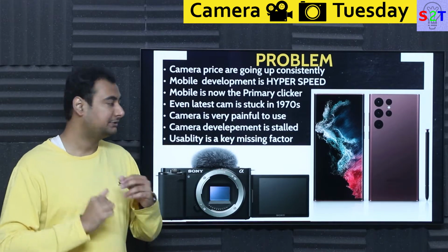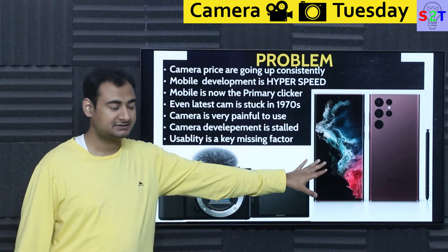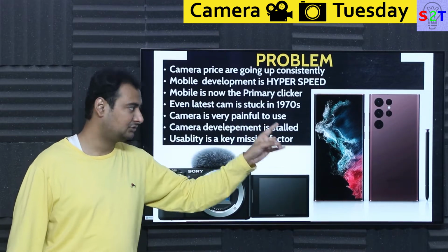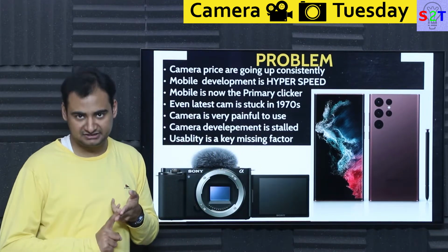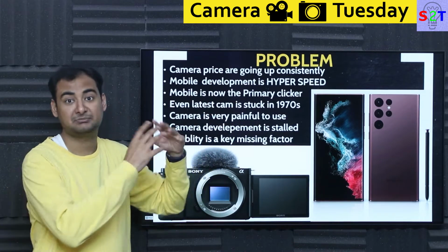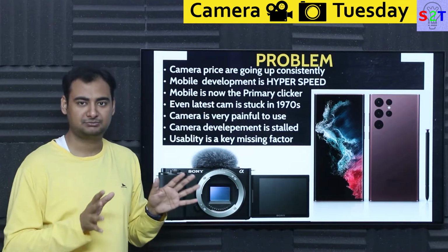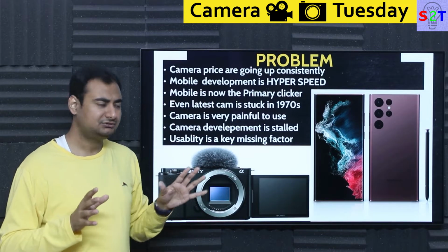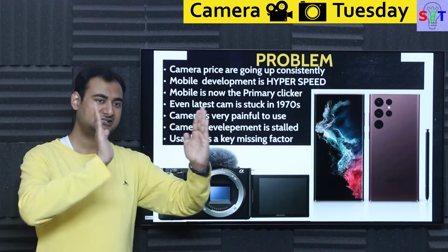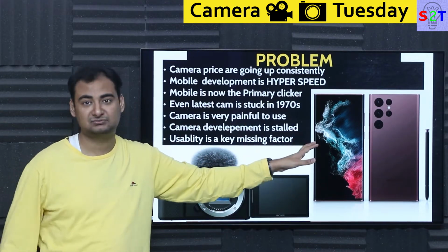Now compare that to mobile development, which is on hyper speed. This is the Samsung S22 Ultra, and this puppy has an actual zoom function. When you are dealing with a static subject, meaning you are trying to capture something that is far away but static, for example a building or sign or a bird that is hunting, preparing for its prey, in those sort of scenarios, you will find this puppy can actually beat a camera that looks this size. I'm not even joking. It's mind-boggling the amount of zoom they have achieved.